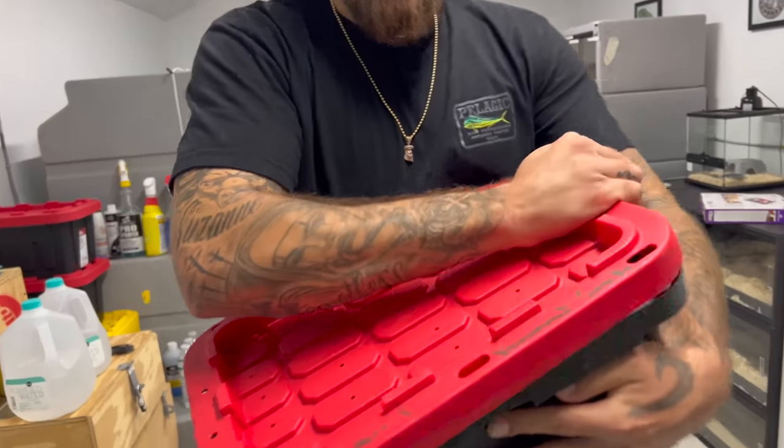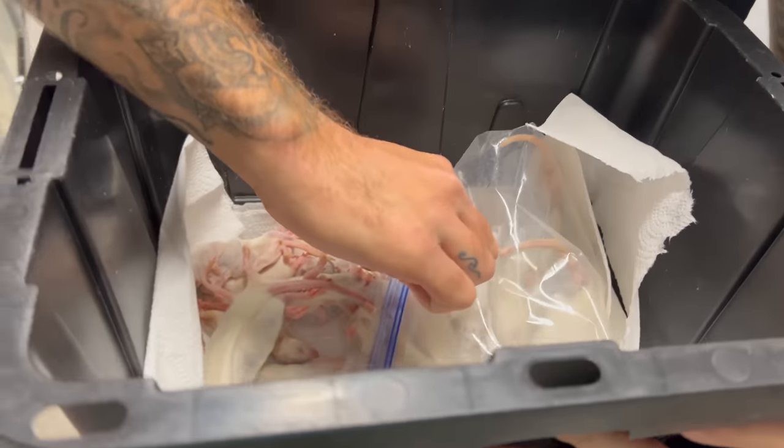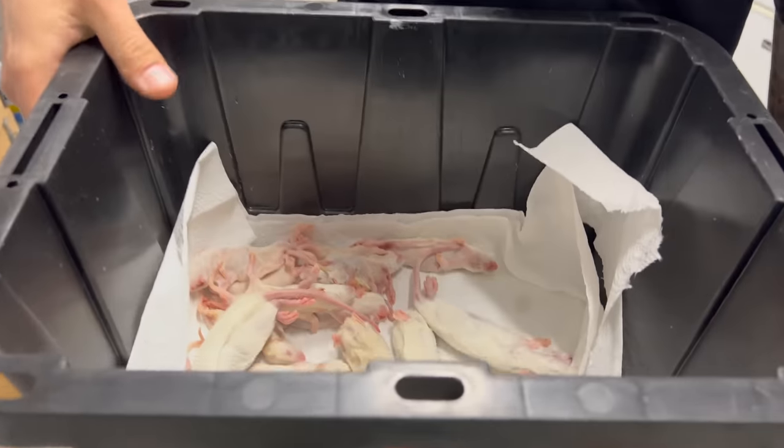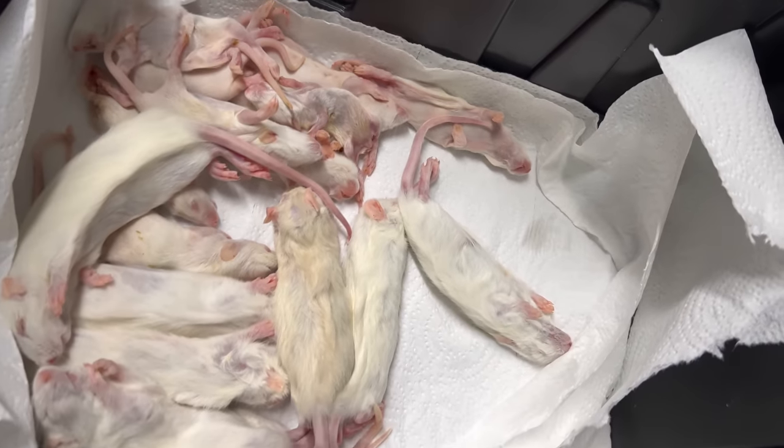All right, guys, this is what's on the menu today. Right here, we have some small rats. Well, these are two mediums. We got two mediums, a bunch of small rats for all the cobras, and a couple little rat pups that we're gonna feed to some of Tyler's snakes and my smaller guys. What does it smell like?